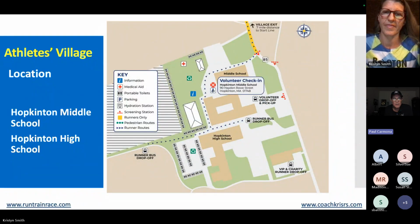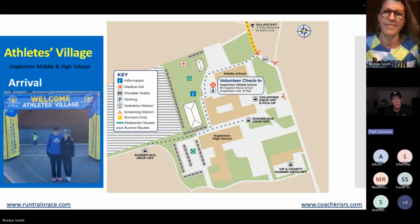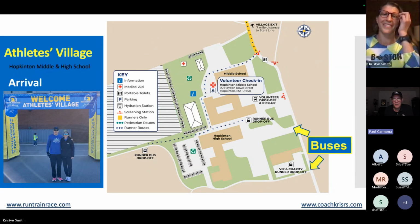And this graphic shows you a little bit better. You can see the lower field. It's all porta potties. There is some water and some Gatorade tables there. And then in the upper field, there's a couple of tents, recycling, first aid, information booths, and so on. Just to orient you, the bus drop-offs are, you can see them. There's the middle school at the top, high school at the bottom, the two fields, upper and lower, and the runner drop-offs when you arrive. And there's me and Kristen at the arrival one year.